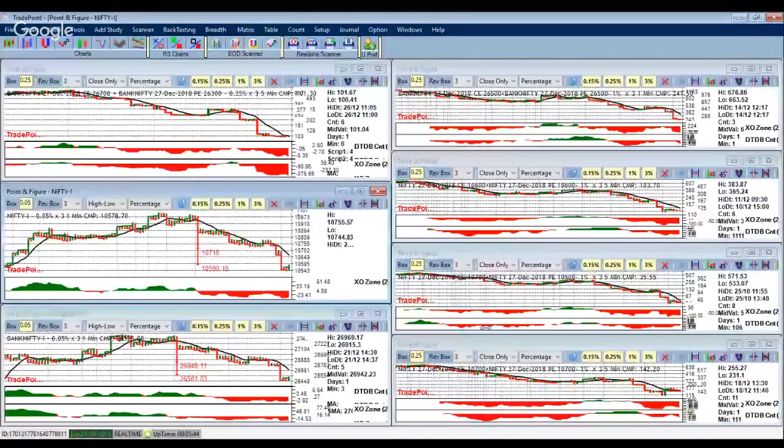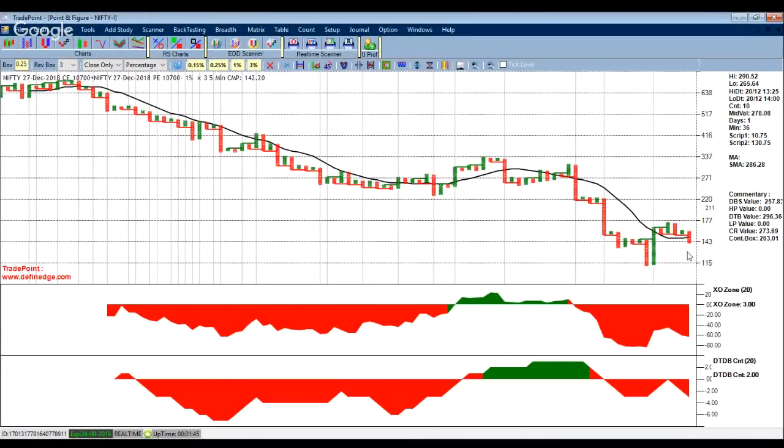First, I'll take the 10,700 straddle chart. So this is a straddle chart of 10,700 call and put together. You can see here it has given a double top buy first thing in the morning. It made a big anchor column and then it gave a double top buy, but now it has started coming down. Now the 10,700 call is only 10 rupees and the 10,700 put is 130, 131.